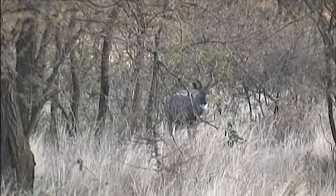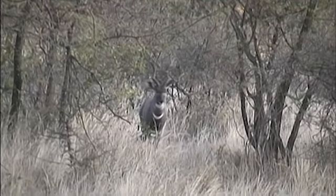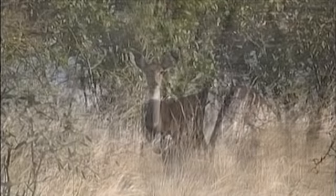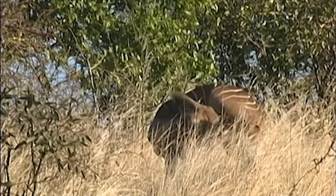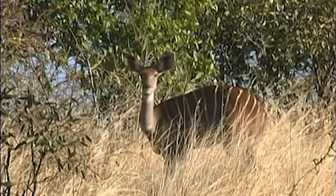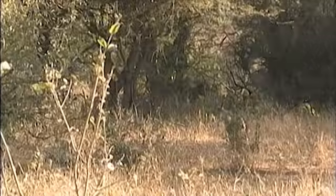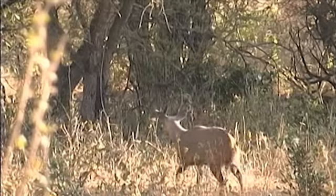Here we have a kudu. When I told my driver to stop that I had spotted one, he didn't believe me because he hasn't seen one in 15 years. This is a female kudu. This is a reed buck. They are rare.